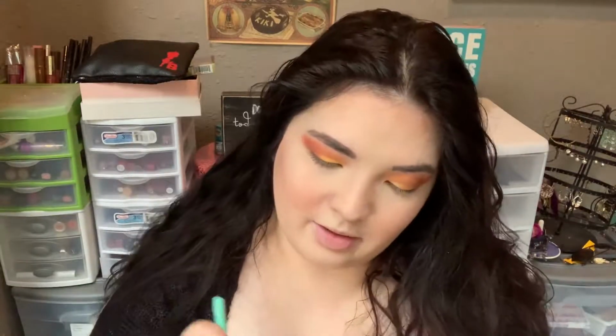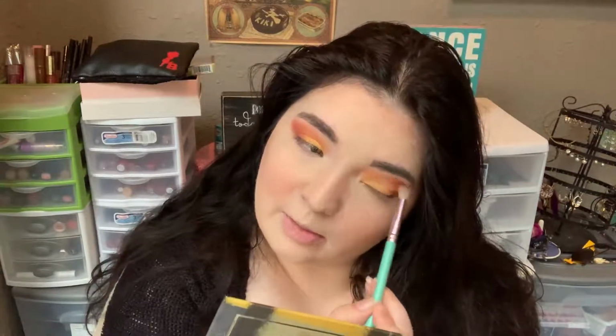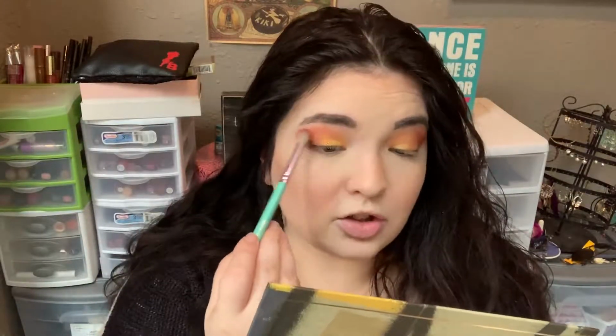There's that. Same thing over here. I feel like these are not doing it for me, I guess. I don't know. It's not a bad palette, but I have other palettes that I would definitely reach for over this one. I feel like the shimmers could be better. The mattes are nice, but the shimmers could definitely be better.